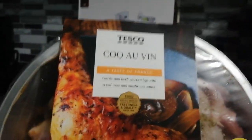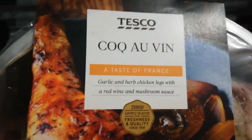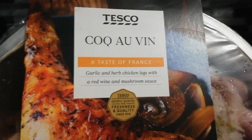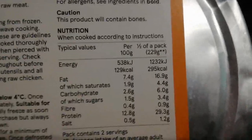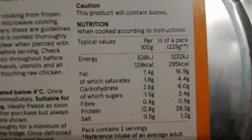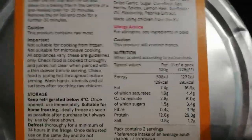I got something that I didn't think would be keto friendly, coq au vin, and it's garlic and herb chicken legs with a red wine and mushroom sauce, and the carbs are 6 grams for half of a pack, so it is higher than I would normally have, but every now and again it's nice to have something a little bit different. And to be fair, I probably won't have as much as half anyway, but it's still doable within your 20 gram allowance for something a wee bit different.